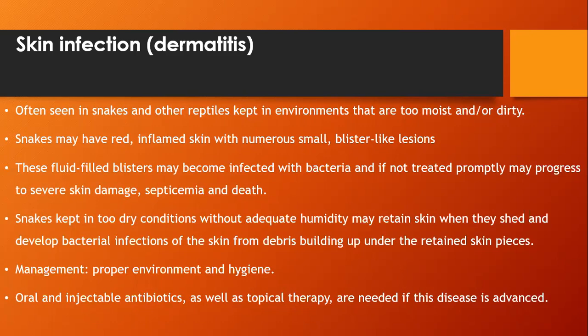death. Snakes kept in too dry conditions without adequate humidity may retain skin when they shed and develop bacterial infections of the skin from debris building up under the retained skin pieces. Management, proper environment, and hygiene. Oral and injectable antibiotics as well as topical therapy are needed if this disease is advanced.